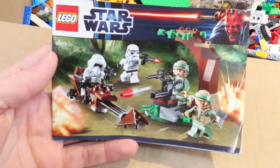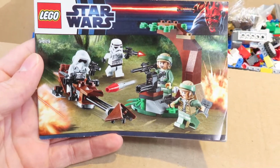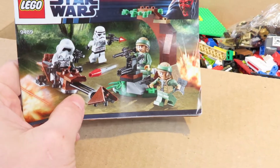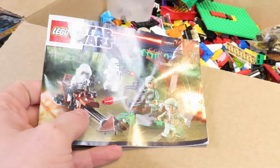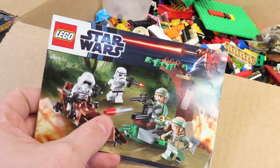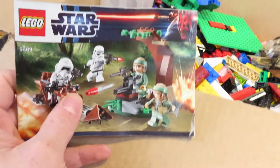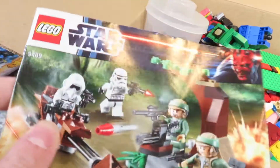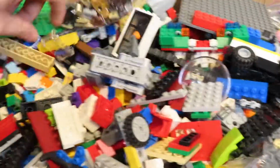Manual. So here's a better look at that manual. It is 9489. This seems to be one of those battle packs. Yeah, that would be a really cool one to build, though. With the bike there. The 2 troopers. I think that's called a scout trooper, and that's a clone trooper. Star Wars fans, do not wreck me on that. I'm not 100% sure. I do like Star Wars, I'm not very knowledgeable on it.